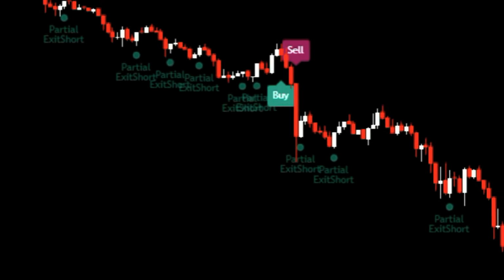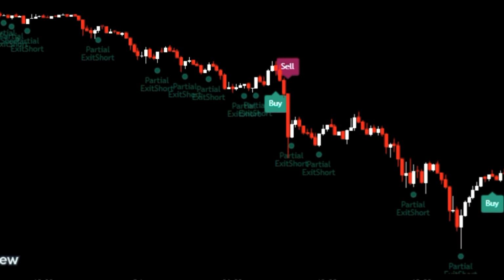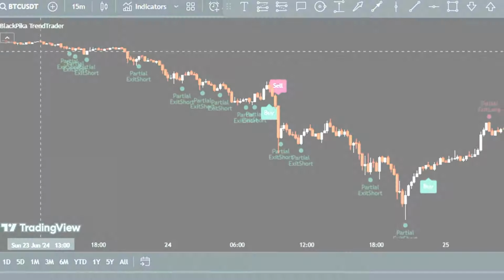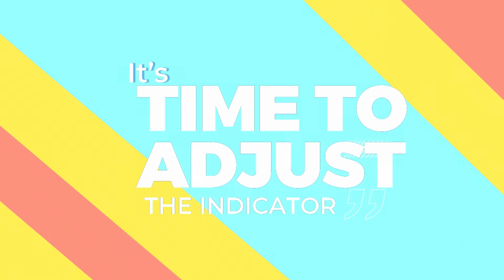So you've got the Black Picot Trend Trader on your chart, and now it's time to fine-tune those settings for optimal performance. This will help you spot more profitable trades and get the most out of this powerful indicator.